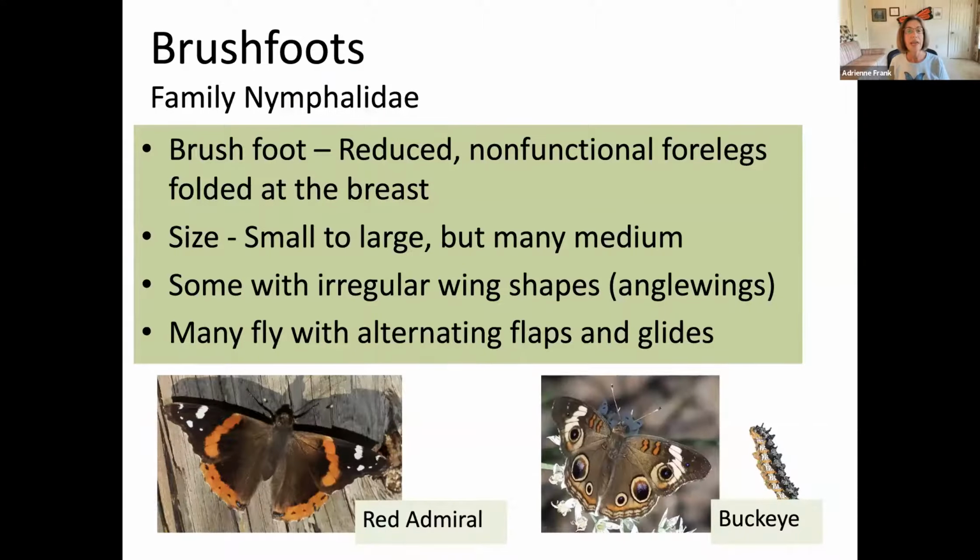Brushfoots. This family has a lot of different butterflies in it, and they're called a brushfoot because they have a reduced, non-functional front leg folded by their breast. They can be different sizes. They can have different shaped wings. There are a couple called angle wings, and they fly with alternating flaps and glides. Flap, flap, glide.